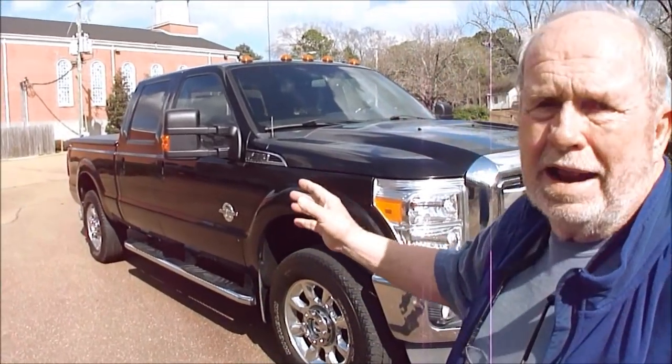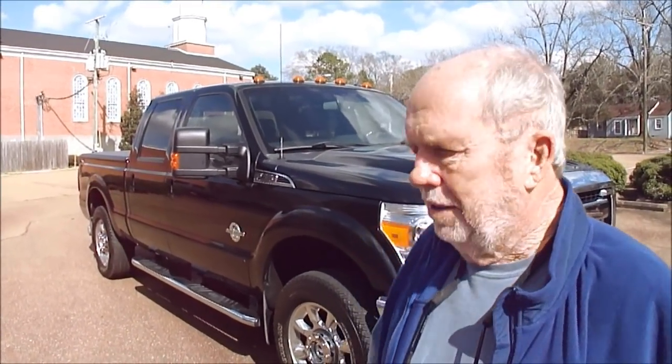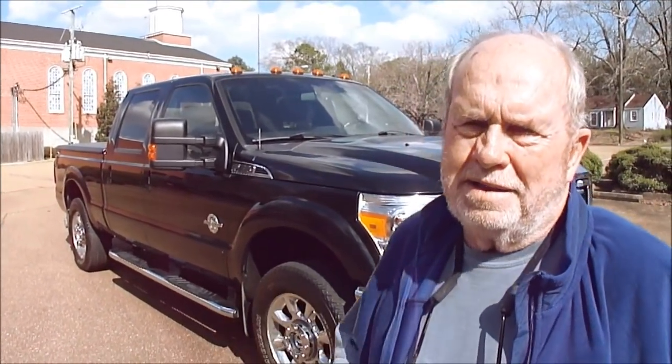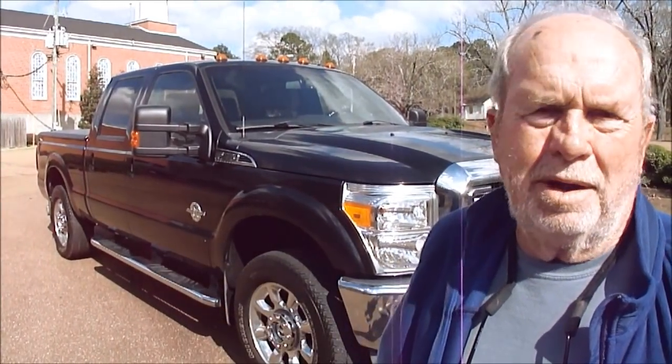As I said, you may not like that bed cover, but someone paid a lot of money for it. Check and see what they cost. The bed's perfect. Everything about this truck is just the way it ought to be. Whoever buys this is going to be a pleased person. When you come get it, you'll be happy. If you ship it, you'll really be happy when you see it. It's going to look better in person than it does in this video because of the paint, the color and everything in this light. But man, this is a nice truck, folks.